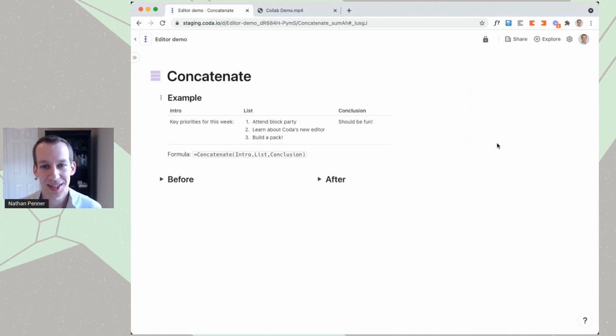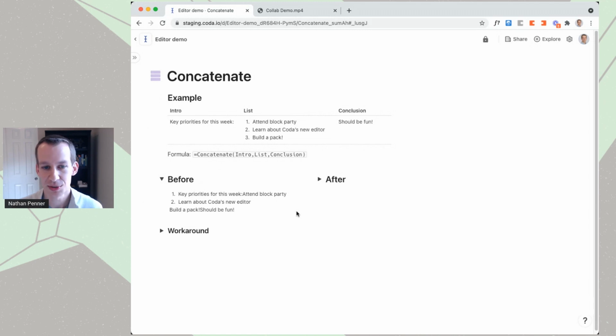The next example is merging text with different styles together. This is a quick example of you might be putting together maybe a message template, and you want to combine text with different styles. And so you could write a concatenate formula like this that says I want to take my intro text and then a list of items, then a conclusion, and compile those together. And what would happen before is you would get a messy result where we merge the styling of lines together.